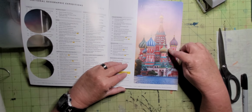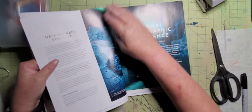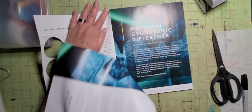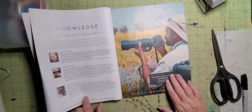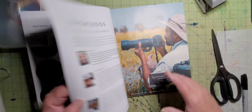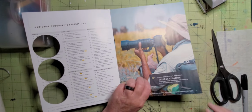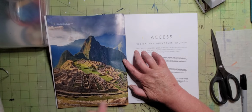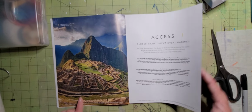Okay. Oh, see, now that one isn't covered up by words. But it also doesn't want to come out of the book. It's coming out. Knowledge. I like that word. Oh, I love that camera. Jealous. I have you guys. And I'm shaking you again. So sorry. Access. That's pretty.